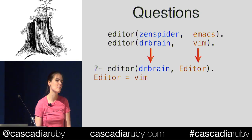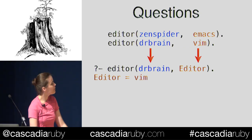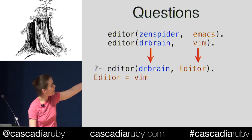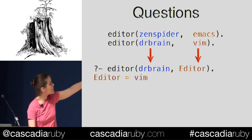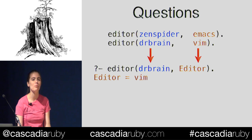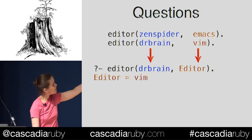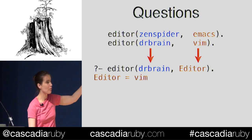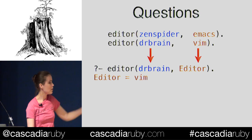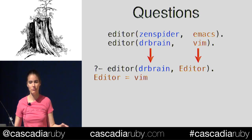So now we're going to ask a more interesting question. Instead of asking something I already know, we're going to ask a question I don't know the answer to. And what we're going to do is put a variable in place of one of the two atoms. So that editor there with the capital E, that capital letter, makes it a variable. In Prolog, all variables start with a capital letter. So what that question is actually asking is, what editor does Dr. Brain use? And just a side note, yes, questions in Prolog end with a period. Yes, that's weird. Go with it.